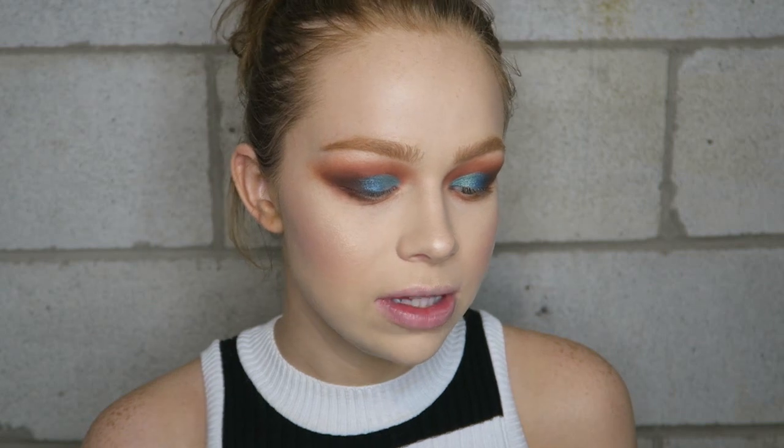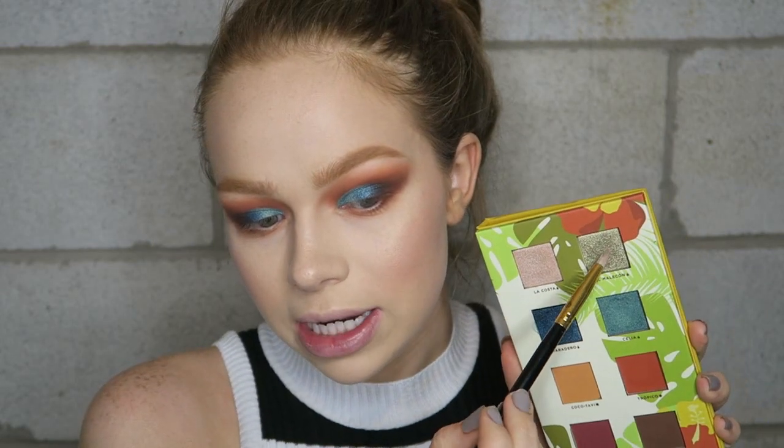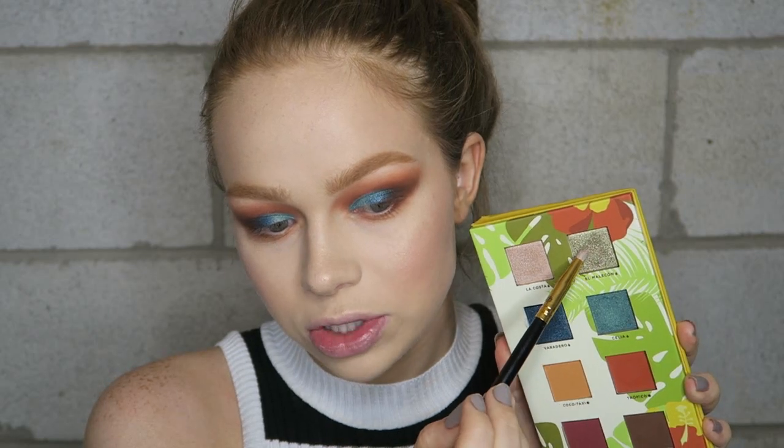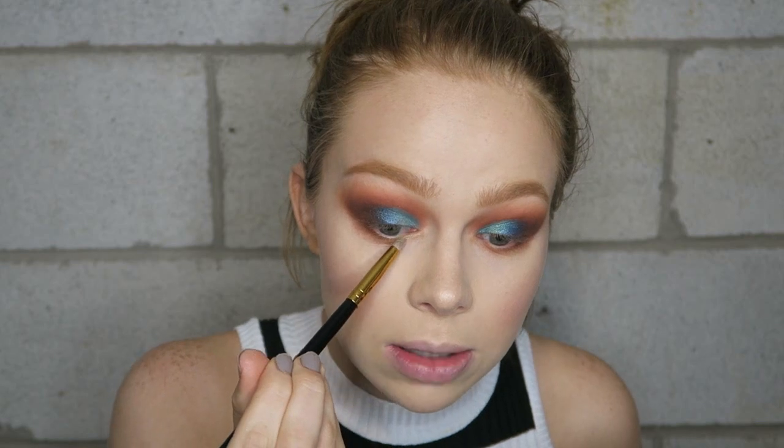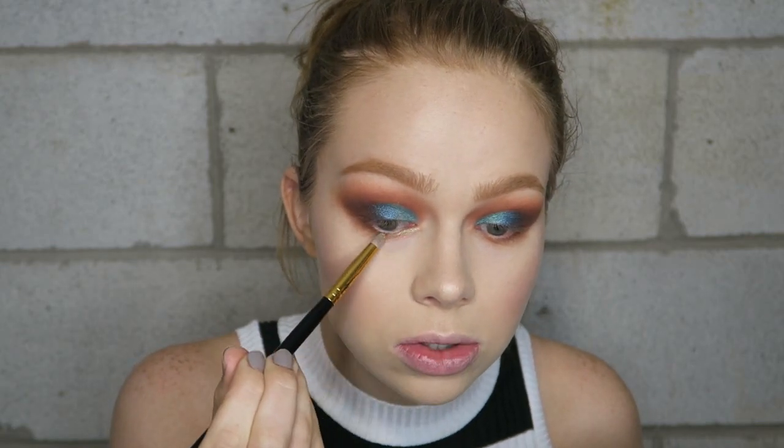Okay, so I've got two shades left in the palette to use. The first is El Malecon, which is this shade right here, which I'm really loving the gold tones of. I think this is so pretty. So I'm actually going to pop that along my lower lash line. Oh my gosh, I love that shade so much.